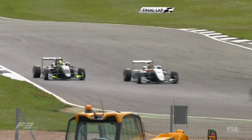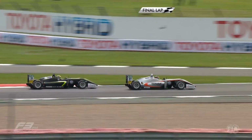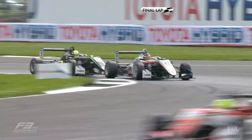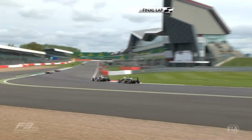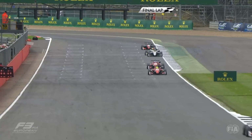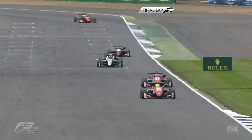He knew, he had the self-belief that he could do it and expected to be up there, and then got a podium in the very next race, the opening race of the Hungaroring weekend. Here he is looking for his 2nd victory to add to the 4th place finish that he got yesterday.